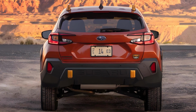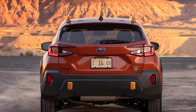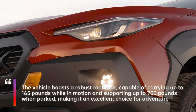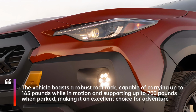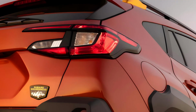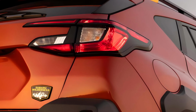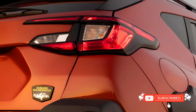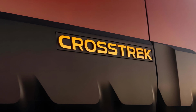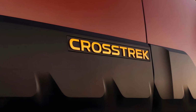Underneath are some strategically placed skid plates and bright orange metallic accents, Subaru calls them anodized copper, that are unique to the Crosstrek Wilderness. The roof rack can carry as much as 165 pounds when in motion and can support up to 700 pounds when parked. That's plenty for kayaks, canoes, gearboxes, and overlanding tent platforms, playing into the recent trend of prospective owners' desire to get out and do some adventuring after being cooped up during the pandemic, as well as a big component of Subaru's core audience. Add in a 3,500-pound towing capacity which should easily pull a teardrop camper, and the Crosstrek Wilderness is a compelling choice for those looking to go off-grid.